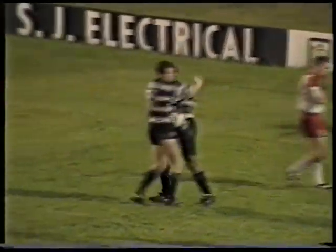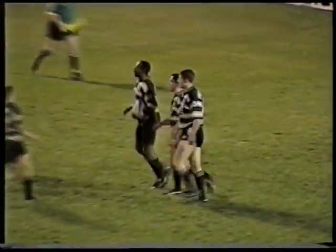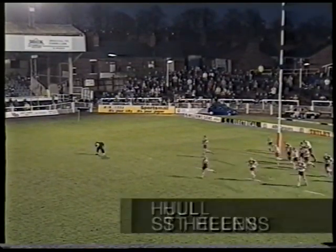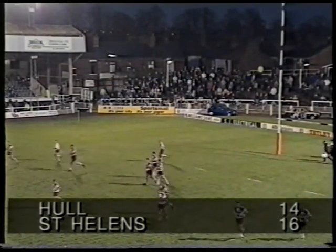Good run round the corner. Held off the two St. Helens tacklers. Slipped that ball to Sterling, and there's no stopping Sterling. David coming off. Terry Manning coming on. Yeah, McNamara converts. So the score now, Hull 14, St. Helens 16.